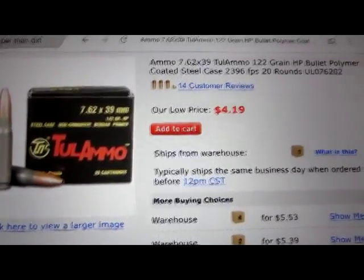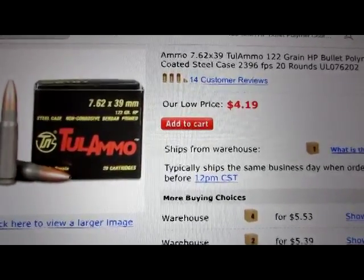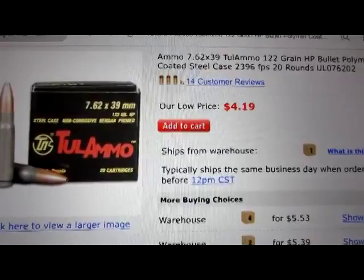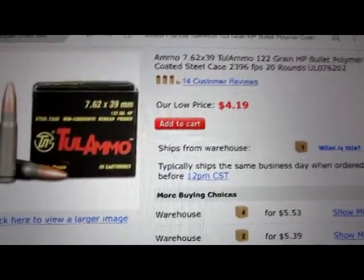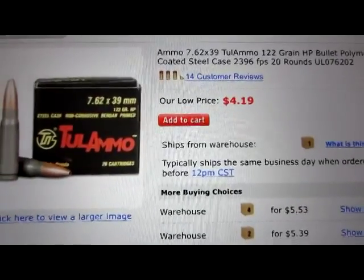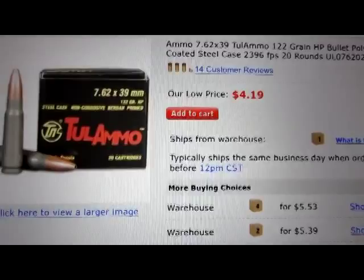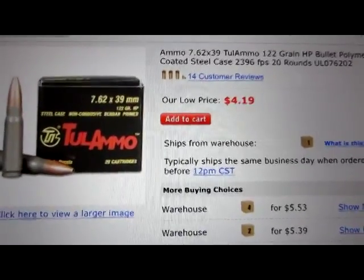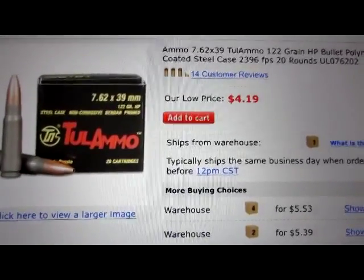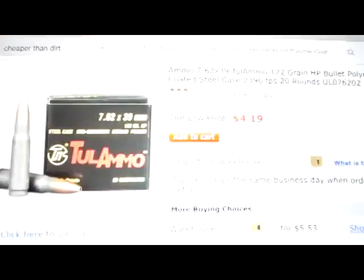So anyway, I looked around some more. I said, you probably can't help me out, but I was on Cheaper Than Dirt last night, and they're selling the TulAmmo 7.62x39, I think it was the hollow points, for $4.19 a box. He says, man, that's cheap. I said, yeah, it is. He says, well, let's take a look.